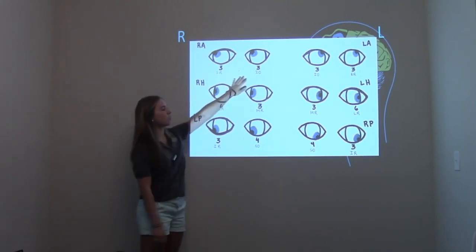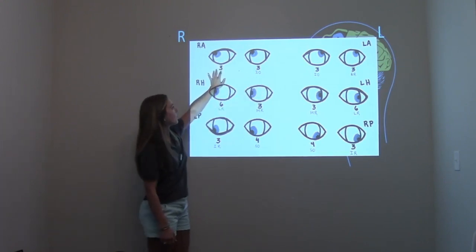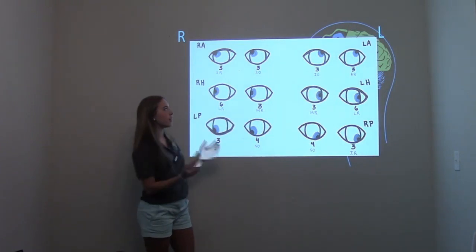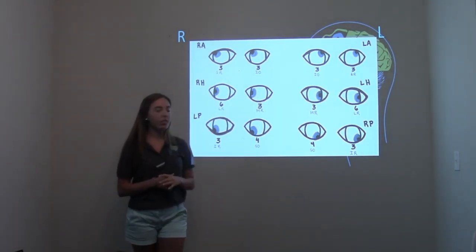So those two muscles are both innervated by cranial nerve 3. So for both of our anterior canals, when we're looking up and to the right and the left, we can think about really strongly activating our cranial nerve 3.